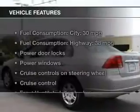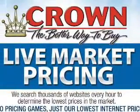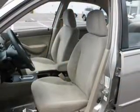Plus, enjoy these notable features that are included in this vehicle. Power door locks, power windows, cruise control, an AM/FM stereo, power mirrors, power steering, an adjustable tilt steering wheel.